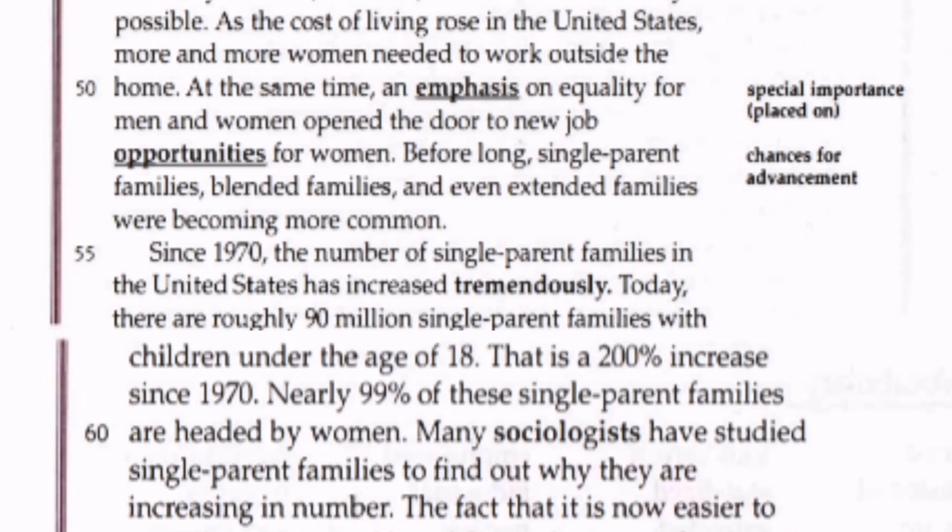Since 1970, the number of single-parent families in the United States has increased tremendously. Today, there are roughly 90 million single-parent families with children under the age of 18. That's a 200% increase since 1970. Nearly 99% of these single-parent families are headed by women.